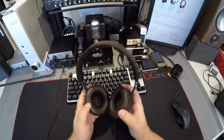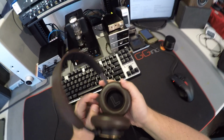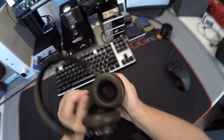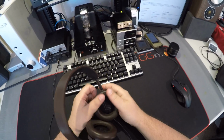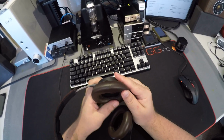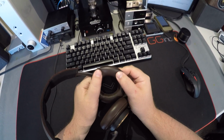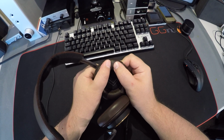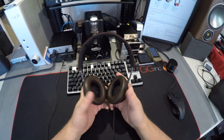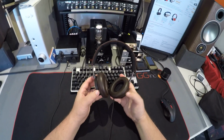So your left and right are indicated inside the cups. The padding here, I don't even want to call it leather. I think it is, but it doesn't feel like it. It's very soft. You see that? And the softness is what gives these their comfort. It's like a donut. Look at the donut. Aren't they cute little brown donuts?